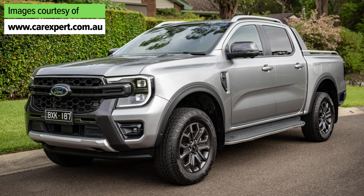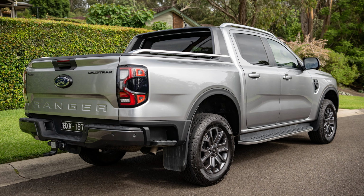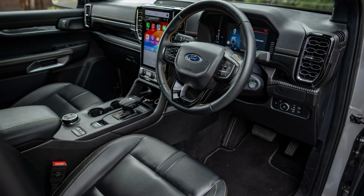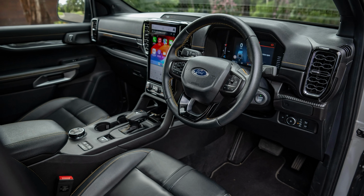But to get an equivalent spec Ranger compared to something like this, you're looking at more than $80,000. So that is a whole lot of extra money in your pocket if you aren't necessarily in need of 3.5-ton towing or all the off-road credentials that the Rangers have in the high grades. So would you pick any of those, or is this the right car for you?